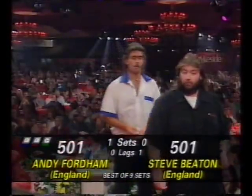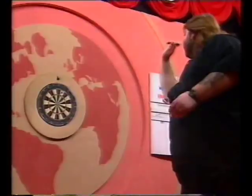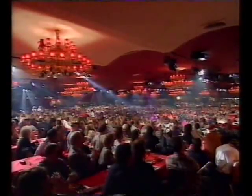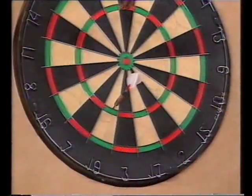Second leg, Andy to throw first. Game on. And we've seen Steve Beaton have 2 11 darts in the championship. That was a 13. 140. And how is that for a view? The cameras tell it all. 59.